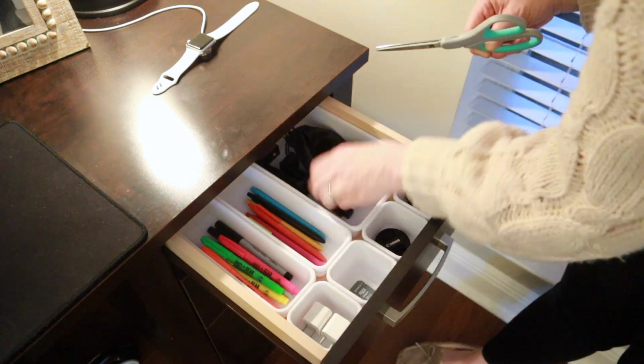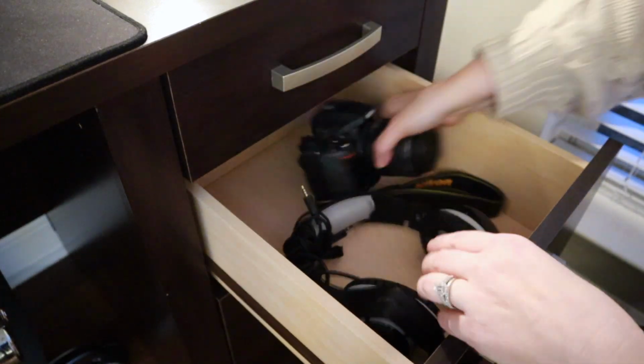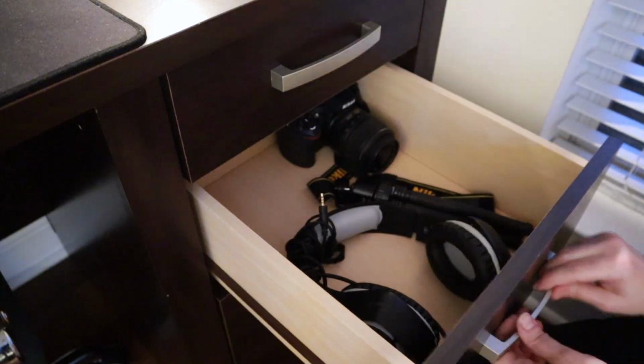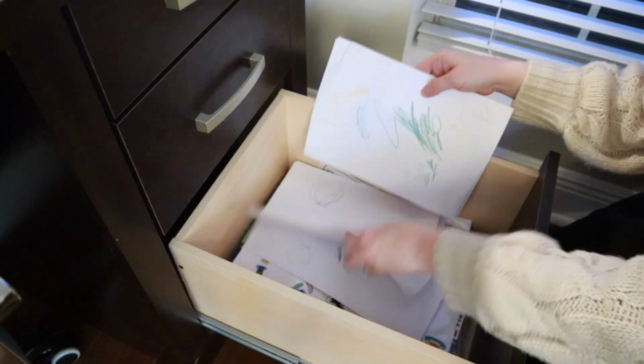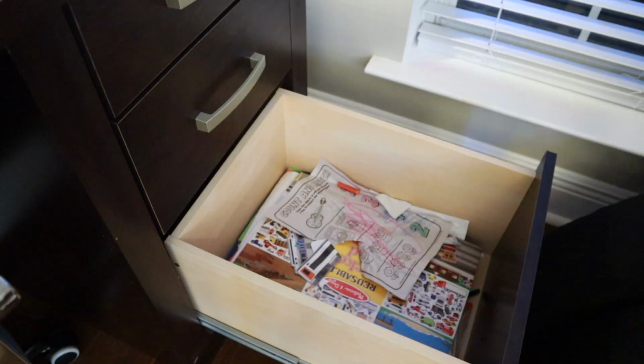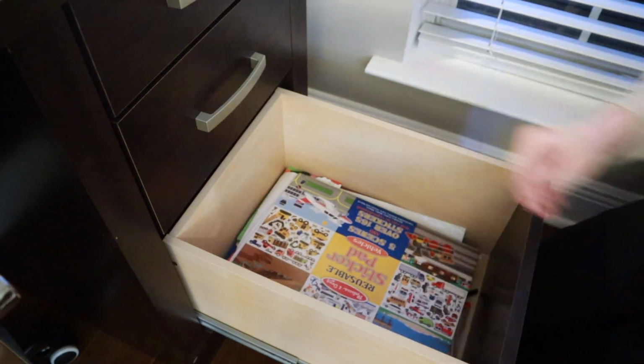So in that top drawer, as you can see, I'm putting traditional office supplies, sort of like my husband's side. And then in the middle drawer, I'm putting smaller video equipment. The larger video equipment I have in an ottoman. And then in this bottom drawer, I decided to do a throwback to my childhood. I just have coloring books and colors and stickers for my 2-year-old Alex to play with.